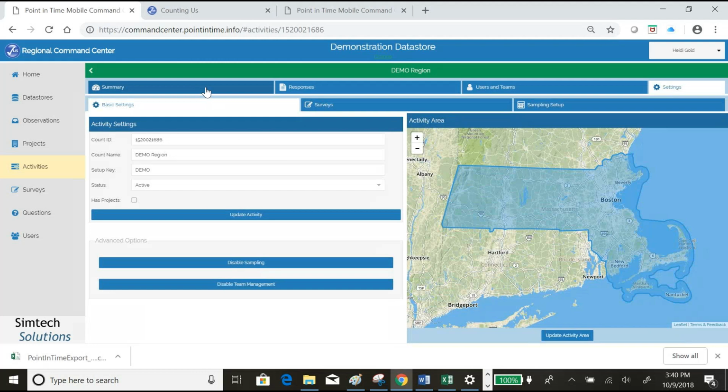Are there questions about Command Center that I haven't addressed?